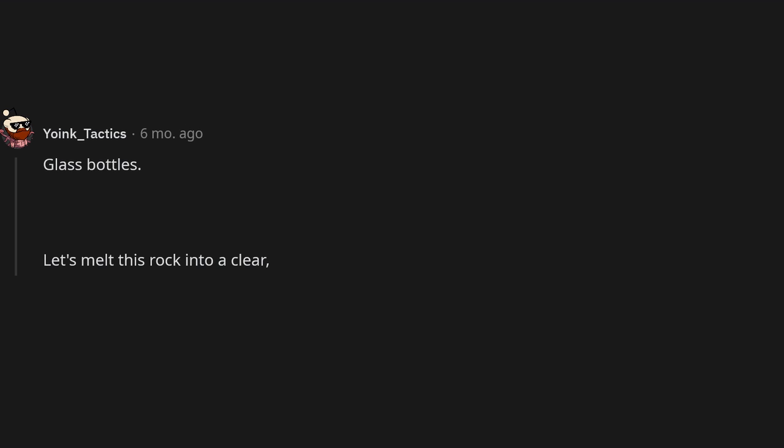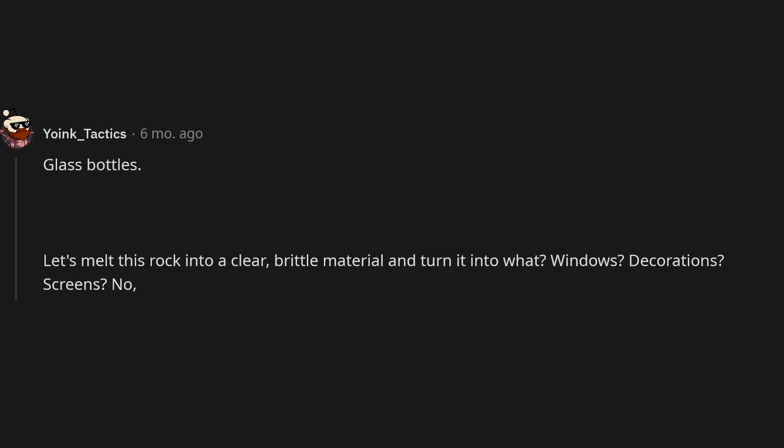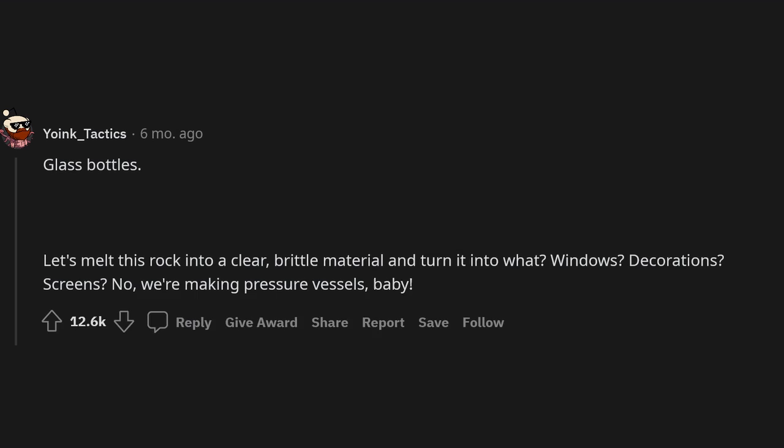Glass bottles. Let's melt this rock into a clear, brittle material and turn it into what? Windows? Decorations? Screens? No, we're making pressure vessels, baby.